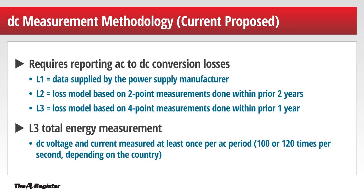So we have rules these days on how you measure and report the power losses of external power supplies. And again, in the spirit of easy adaptability and precise measurement, we have 3 levels. The first level allows you to use data measured by the supplier of the power supply, up to the most precise level 3, where you have to do a recent measurement on the actual power supply.